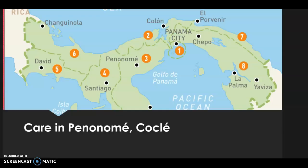This is just a little map of Panama to give you an idea of where we were. By number 1 on the map is Panama City. That is where we flew into. And then the next day we traveled to number 3, which is the province of Coclé. And then from there, each day we traveled out to a small village called Pajonal.